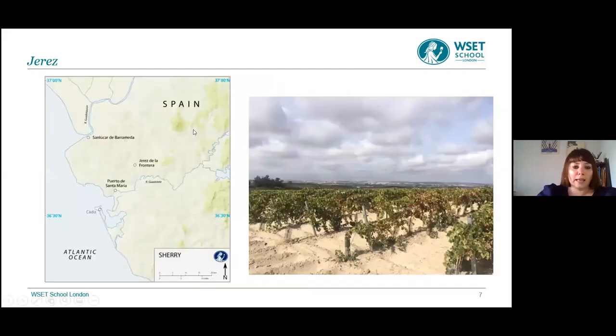So here we are. I'm just going to show you we've got three places on this map. You can see we've got the Atlantic Ocean, and the Guadalquivir River here. We've got Sanlúcar de Barrameda, if you remember from the previous slide, that's where Manzanilla is made. We go a bit further south, we've got Puerto de Santa María. And if we go over to the east a little bit, we've got Jerez de la Frontera. These are actually the three main towns, and we refer to them as the Sherry Triangle, because if you draw a line dot to dot, you've got a triangle. So that's your Jerez Sherry Triangle there.